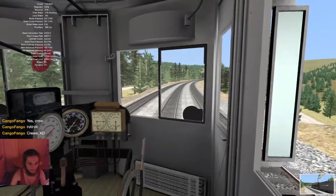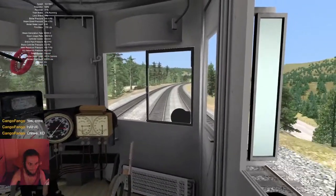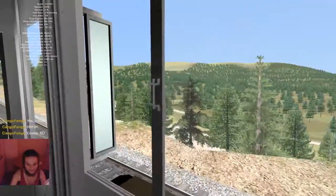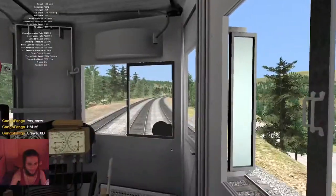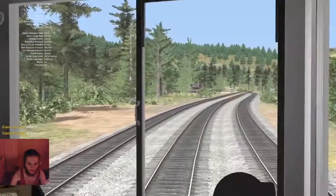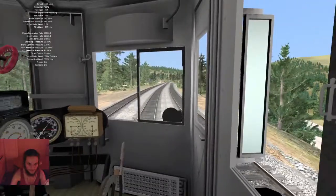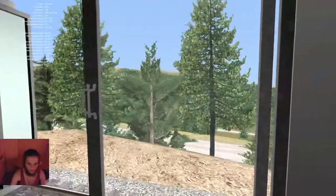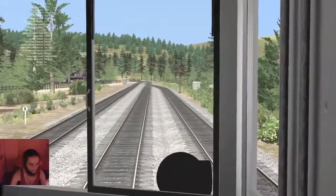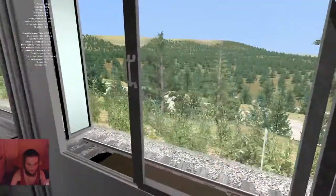Okay, how are things going in here? Could use a little bit more fuel. That's fine. Look out there. Very nice. Yes, this is the alternative route, the Feather River Canyon, which is the UP route. I think this one is now BNSF, the Donner Pass, and Feather River is Union Pacific. BNSF, by the way, stands for Burlington Northern and Santa Fe.